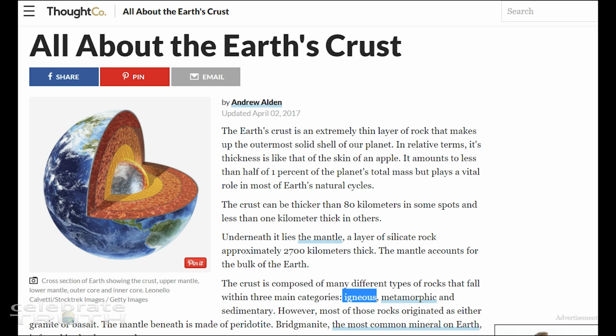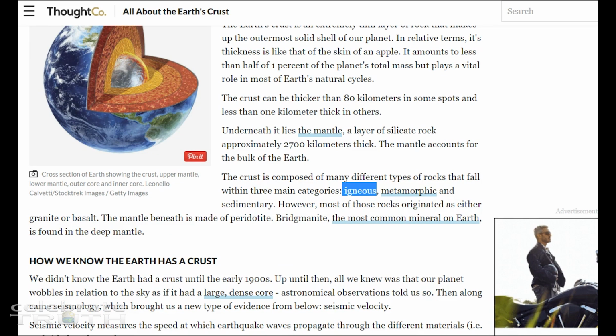The Earth's crust is an extremely thin layer of rock that makes up the outermost solid shell of our planet. In relative terms, its thickness is like that of the skin of an apple. It amounts to less than half of 1% of the planet's total mass, but plays a vital role in most of Earth's natural cycles. The crust can be thicker than 80 kilometers in some spots and less than 1 kilometer thick in others. Underneath it lies the mantle, a layer of silicate rock approximately 2,700 kilometers thick. The mantle accounts for the bulk of the Earth. Remember that, the mantle accounts for the bulk of the Earth.